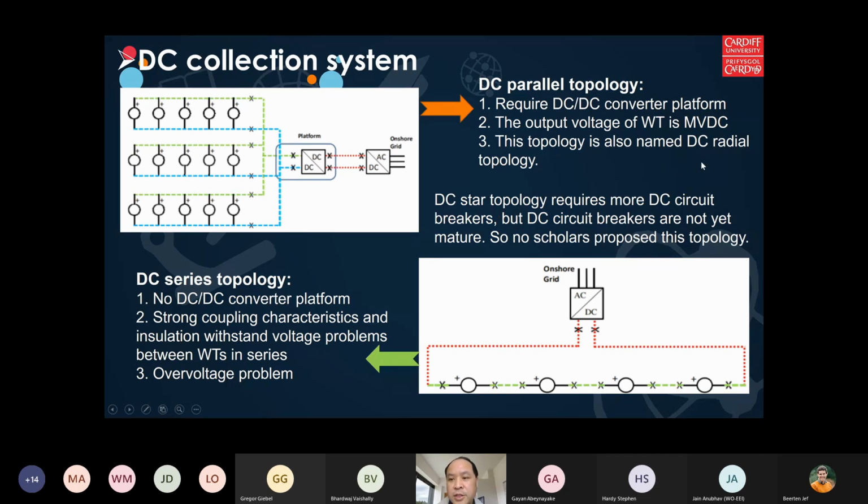So this DC radio, they mean the parallel. Okay, so for us, we just clarify this definition, because they have avoided or omitted this star topology.